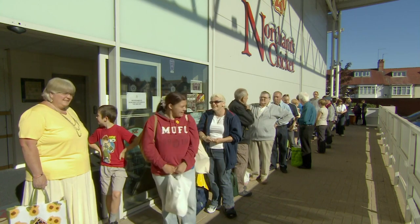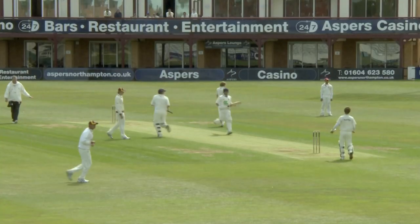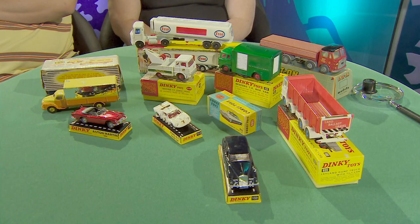Welcome back to Dickinson's Real Deal. We've had a great day at the Northamptonshire County Cricket Club, but so far no one has struck a big winning score. Will a toy story give us a happy ending?